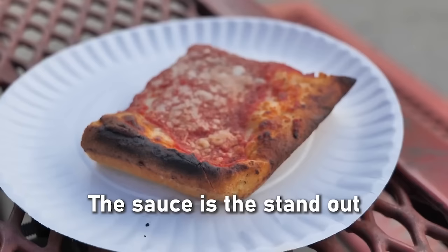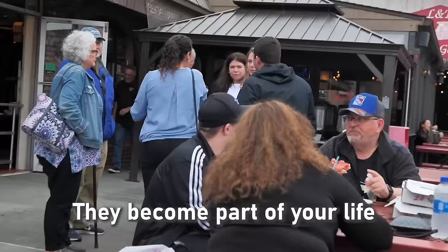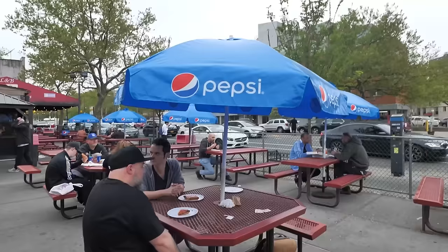The sauce is the standout when you come to L&B, absolutely. I've been here, John, I can't even count the times. This was my uncle's favorite spot. These places become a part of you, become part of your life in a way that you'd never imagine. Huge groups are here. A lot of families have brought their kids. I love that about these Brooklyn pizza spots, that these are like generational destinations.